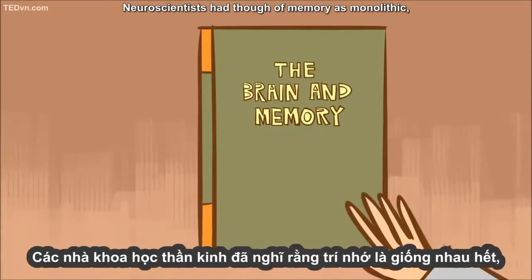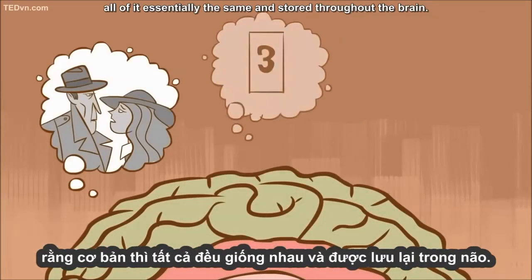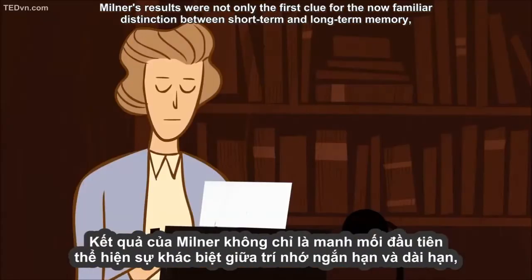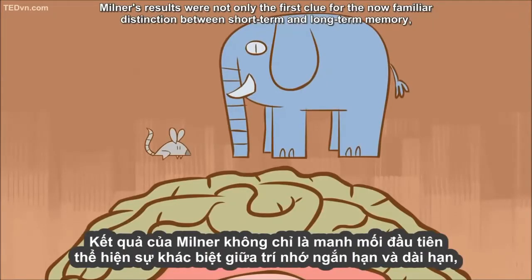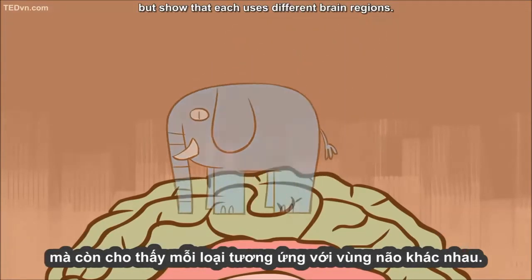Neuroscientists had thought of memory as monolithic, all of it essentially the same, and stored throughout the brain. Milner's results were not only the first clue for the now familiar distinction between short-term and long-term memory, but showed that each uses different brain regions.